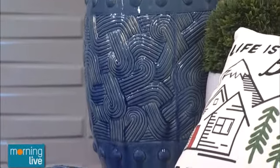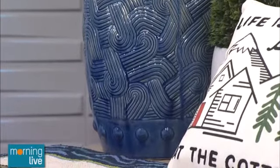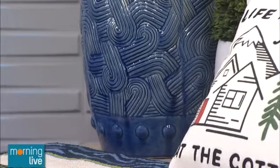Okay, and you can leave them outside, right? Absolutely, for the whole time. Just maybe bring them in the wintertime? Yeah, for sure, in the winter, because they will crack.